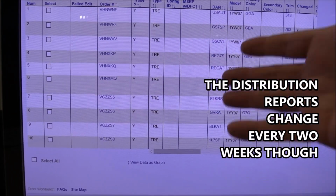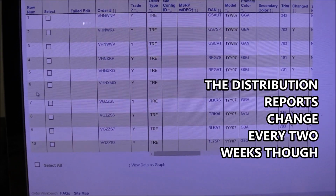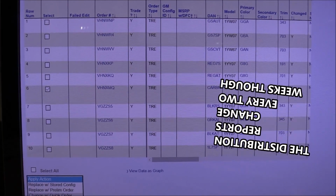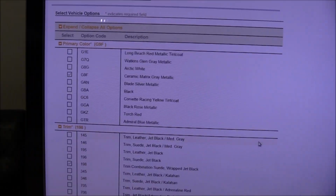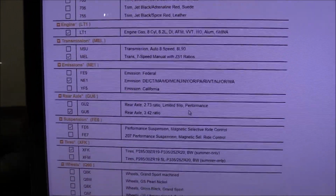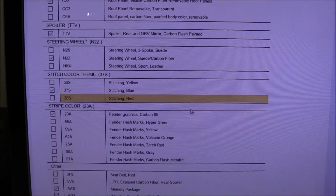So here's one of my ordering screens. This is some of the cars for stock that I've got. I've already done the sold orders. So this is some of the stock orders, but I'll go in and select a car, change it up with quick order. Here we go. And then you just get an onslaught of things to choose from, different packages, decals, and what have you.